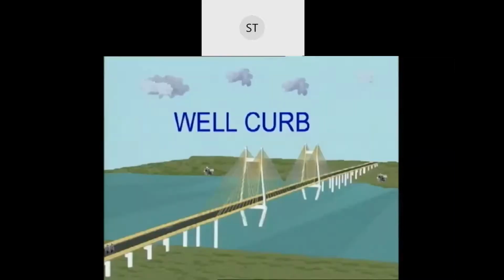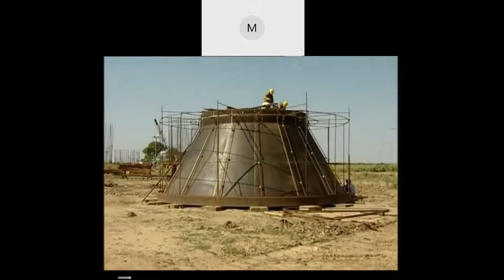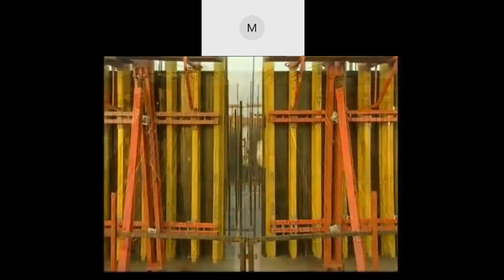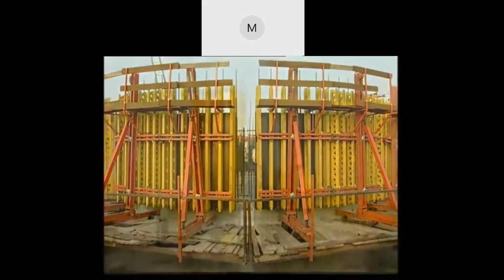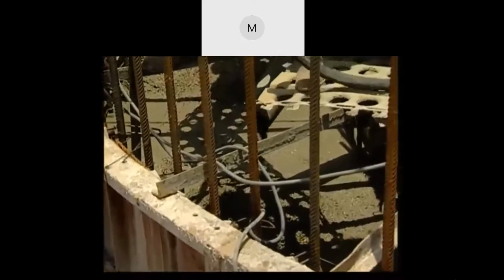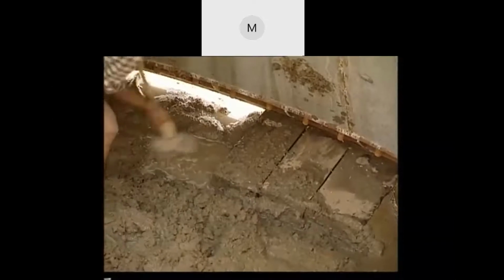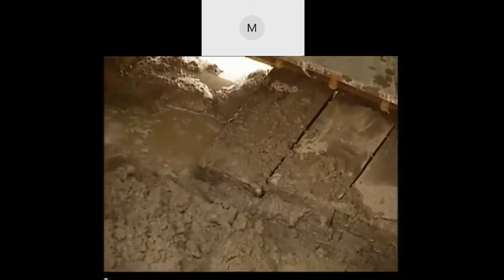Well curb. On the cutting edge, the well curb is cast in concrete within tightly fitting inner and outer forms with embedded reinforcement. Plywood formwork of PERI make is used for pylon wells. The concreting is carried out in layers using concrete pumps and transit mixers. Needle vibrators are used for compacting the concrete. The well curb is pitched into the ground by removal of sleepers placed beneath the cutting edge. The dredging inside the well curb is carried out manually.